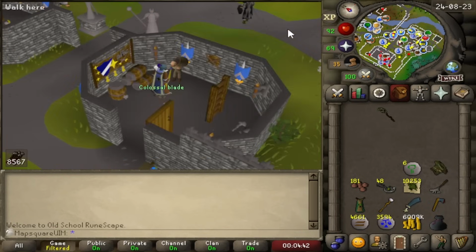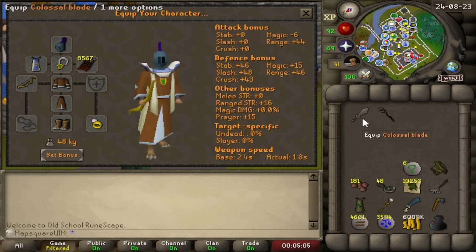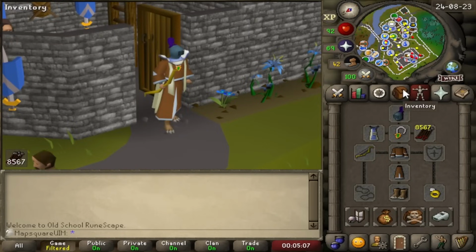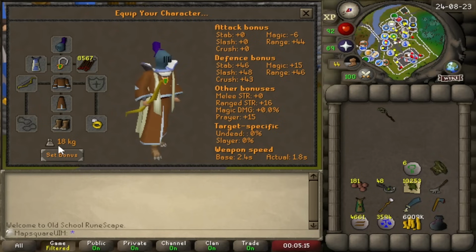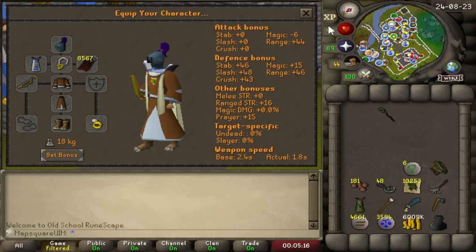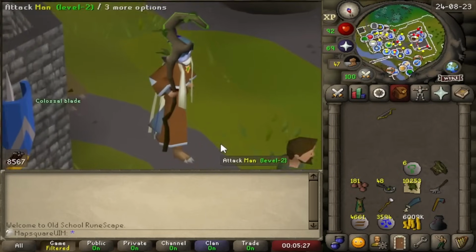It is untradeable, so I can't store it in my looting bag, and it is also a very heavy item, which greatly affects my run energy. With it, I weigh 48kg, and without it only 18kg, so the item itself is 30kg. That's insane, so for those reasons I will just drop the Colossal Blade. And then I have the Bryophyta staff.